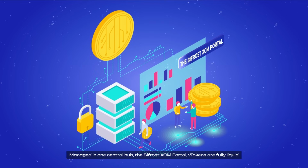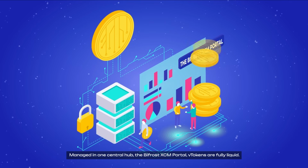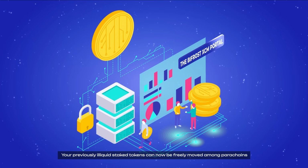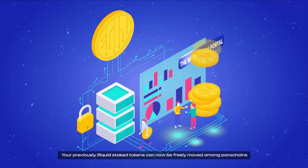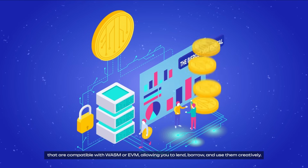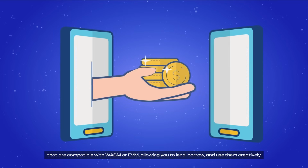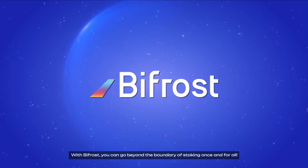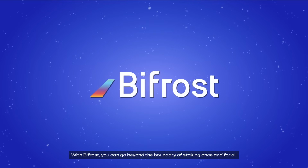Managed in one central hub, the Bifrost XCM portal, vTokens are fully liquid. Your previously illiquid staked tokens can now be freely moved among parachains that are compatible with WASM or EVM, allowing you to lend, borrow, and use them creatively. With Bifrost, you can go beyond the boundary of staking once and for all.